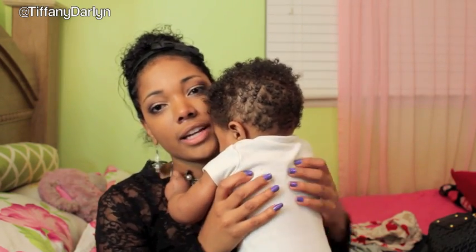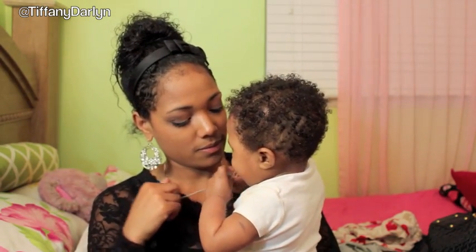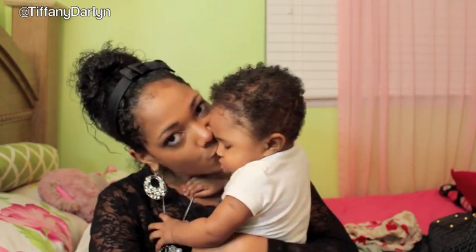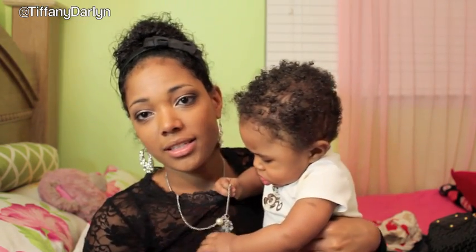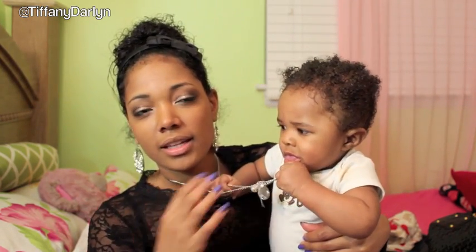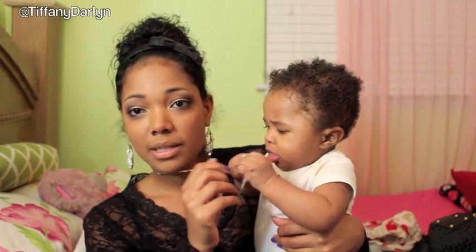And Jaden's gonna go night-night. Jaden, you go night-night? Hmm? Don't eat mama's necklace. Mm-hmm. Oh, and he doesn't have any teeth yet or anything, if y'all are wondering. But I believe he's teething because he likes to eat everything. Unless that's just his way of discovering things. So, yeah. I'll show you guys my tummy now.